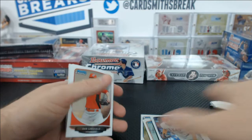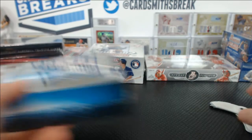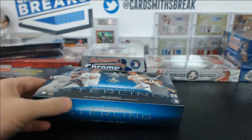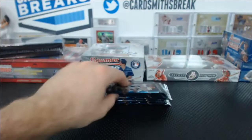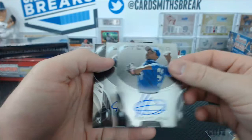All right, there's the first Bowman Chrome box. Not bad at all. Time for a CSB favorite, Sterling. You're not going, Jack? I'm going. Woohoo, Cleveland, here I come. All right, Nate Freeman, Yordano Ventura. He's good. Andrew Church for the Mets and Tony Cingrani, rookie auto for the Reds.